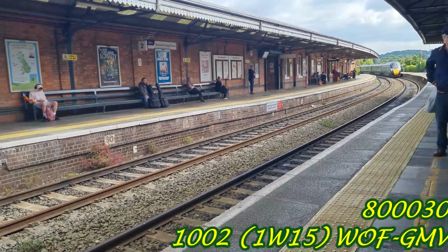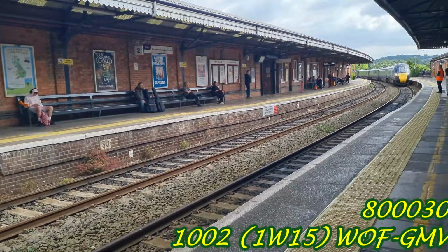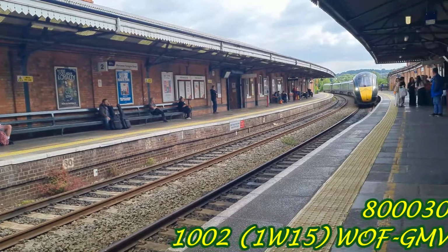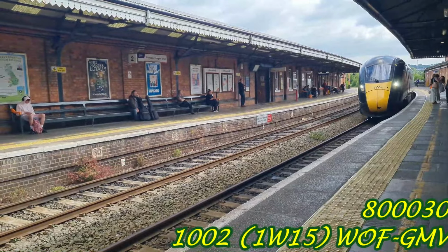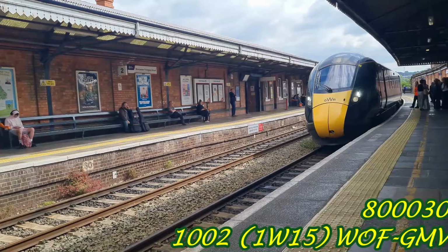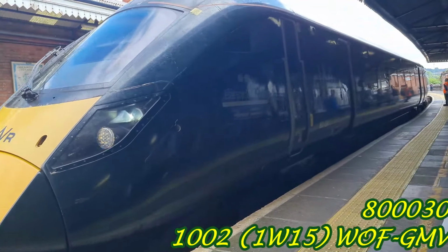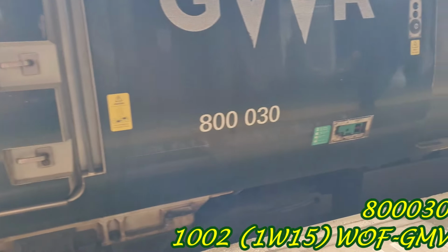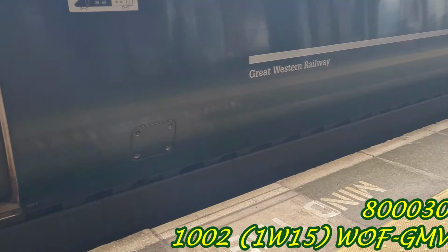Here comes our train to Great Malvern. Look at this thing. Look at it. Whoa, look at that. Hello, Henry. We can get this one. Yes, there is.